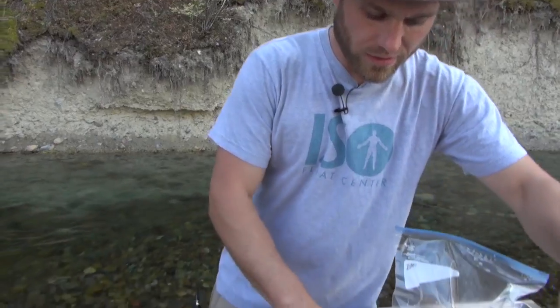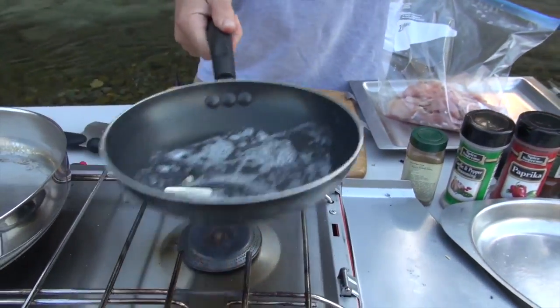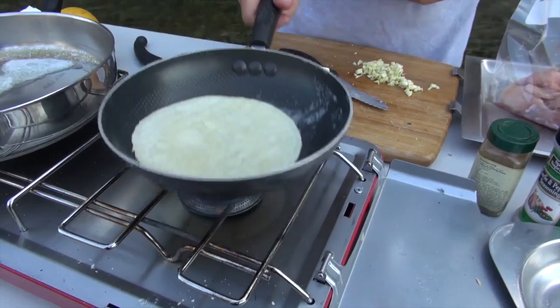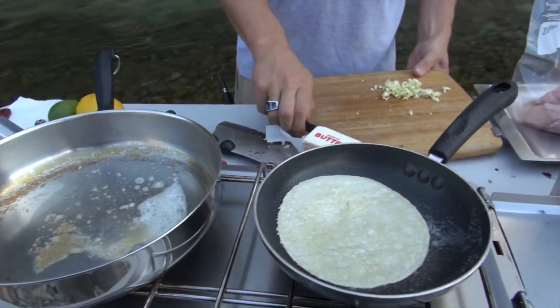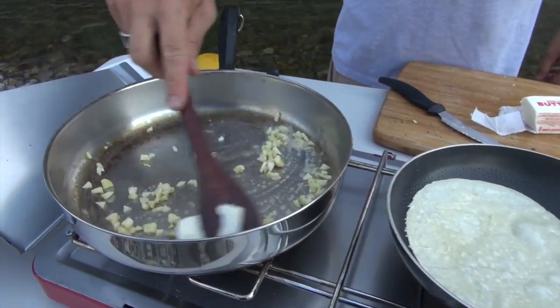As we do this, we're gonna continually try and cook these little tortillas and get them ready. Little corn tortillas. I like to get a little butter on the bottom, flip it over and let it do its thing. This is brown a little bit. Add a little bit of garlic there. Let that get busy.